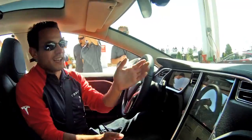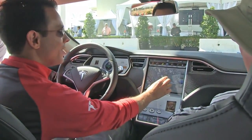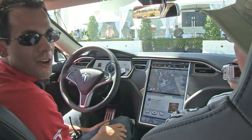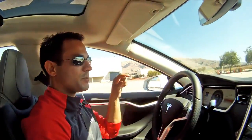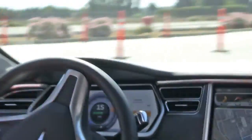Welcome to the Model S. This is our infotainment center. You can zoom in and out. It's Google Maps. You'll be able to see exactly where we are at all times. This is the Speedo. You'll see the energy, but let's watch the slalom, show you a little bit about the handling.